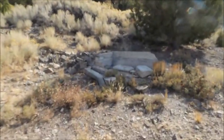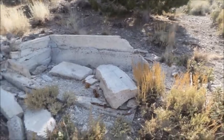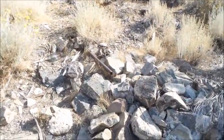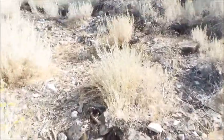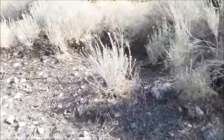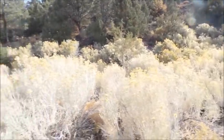Right here is another little thing for the cows. Got all deteriorated. There's the pipe. Comes out of the ground. Okay. And somewhere, deer know where the water is. Looks like it might be over in here.